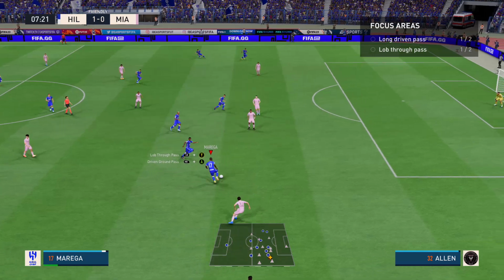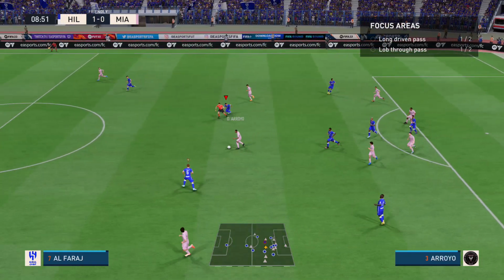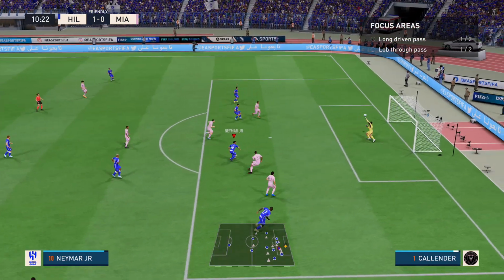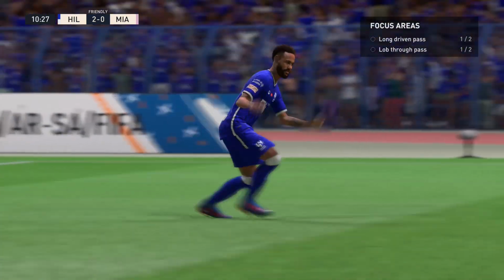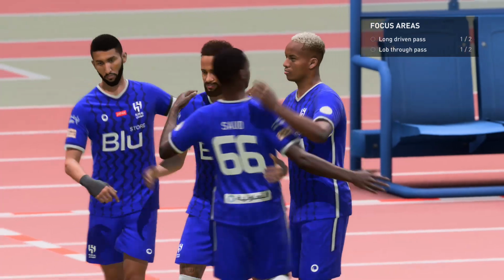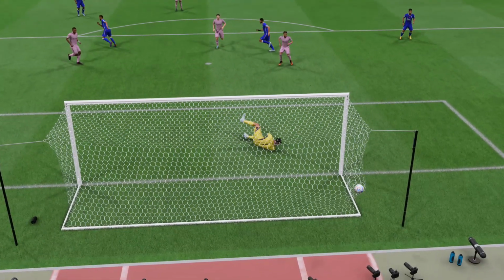Plenty of options. Textbook closing down, and now they're on the attack. Now options are plenty. Nymar! Well, as you can see, this is a wonderful strike. He makes the perfect connection, and he has so much pace on it. It's a great goal.